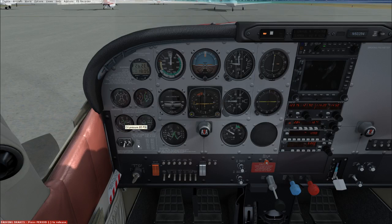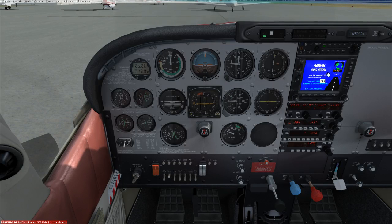Alright. Oil pressure, good rise, good flow. Mixture out for ground ops. Idle at about 500 or 900. Oil pressure check good. Ammeter charging. Nav lights not required, we're VFR. Taxi and landing lights not required, it's daytime. Avionics are on. Radios are all on. We'll flip the GPS on, it'll start running through its self-check.